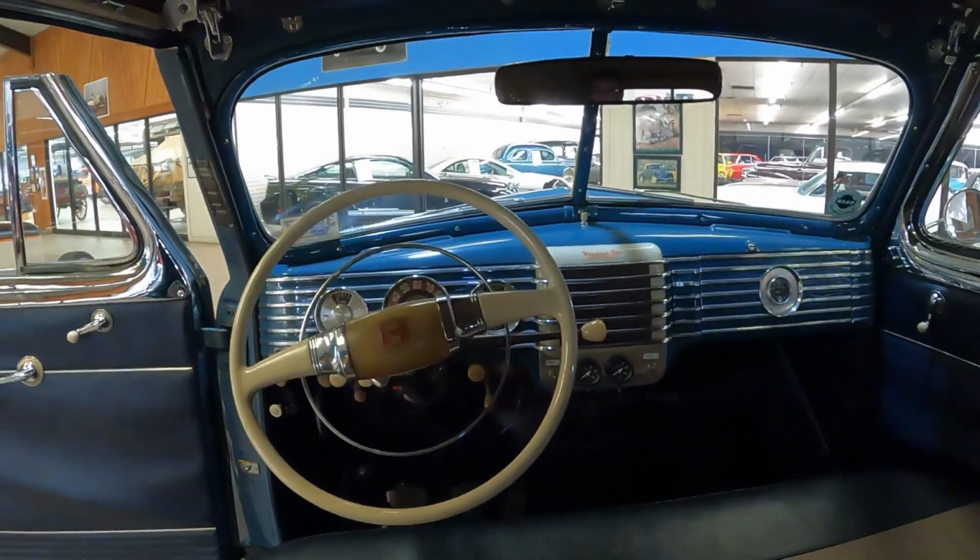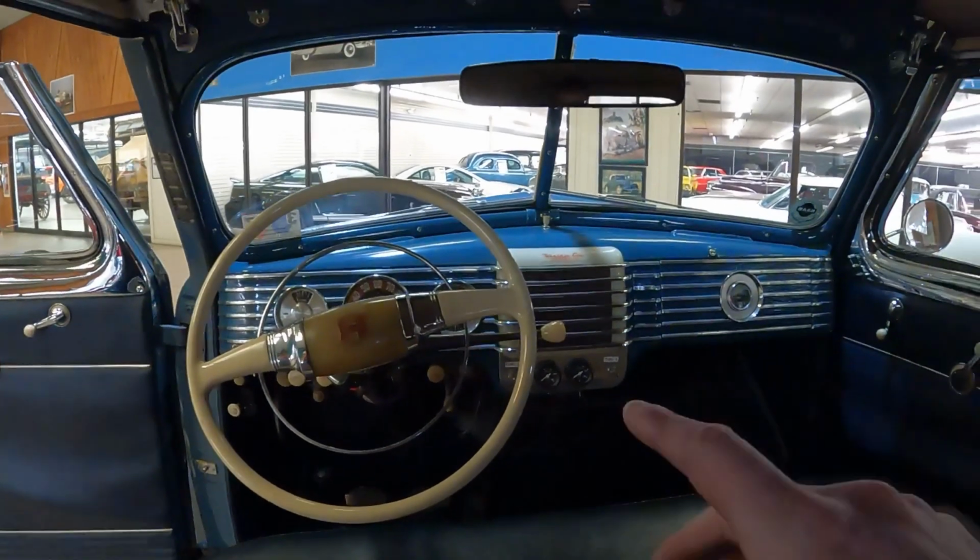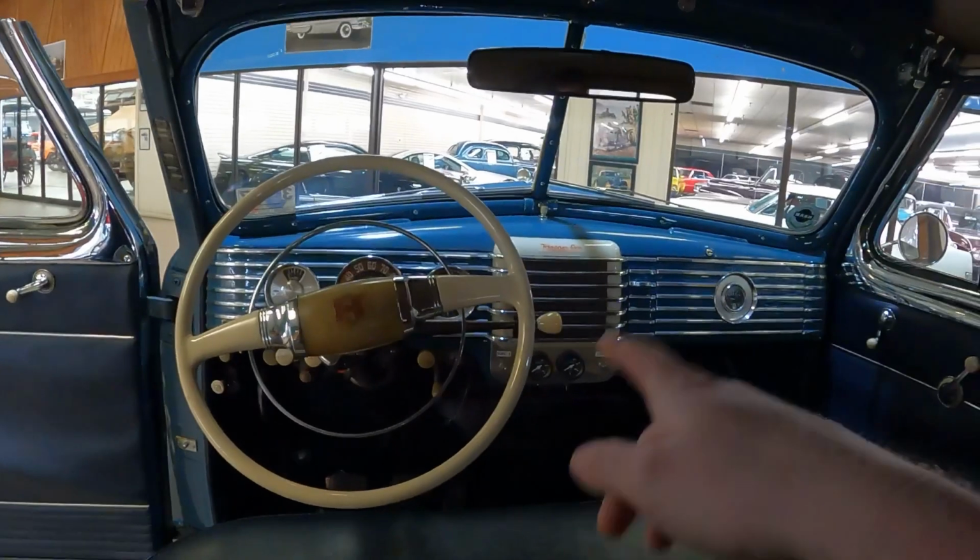Not the most comfortable seat, but this car looks gorgeous to look at. It's like looking at a piece of jewelry, especially from back here. Even up in the front seat, it's even better.